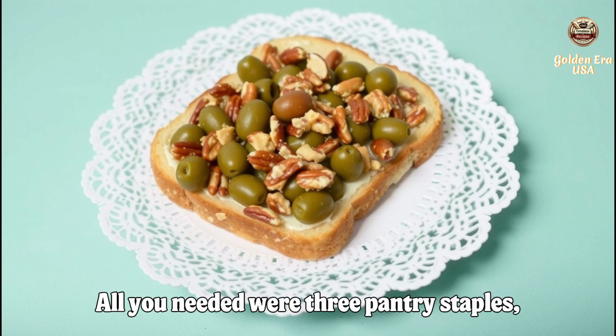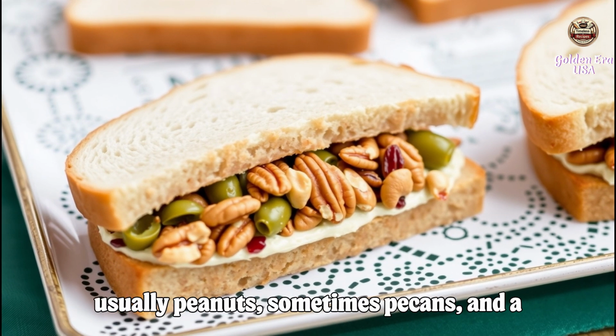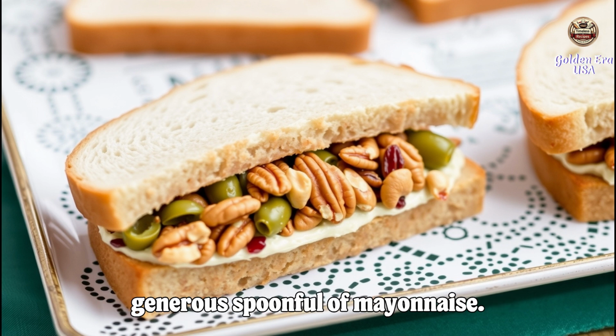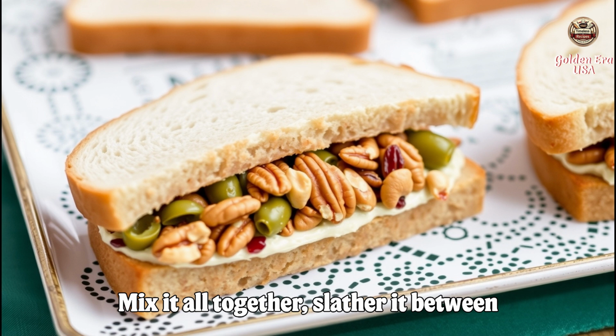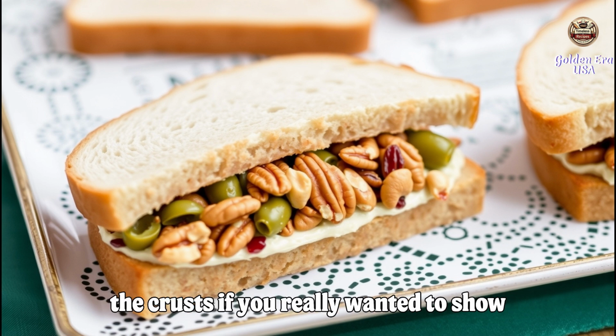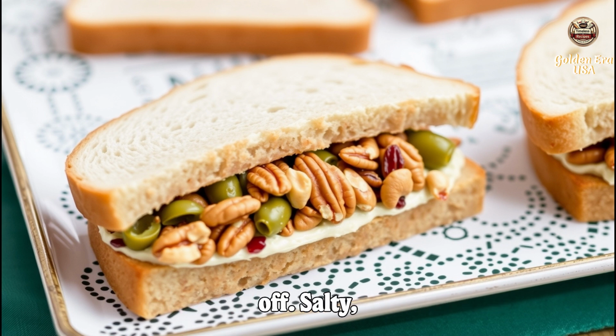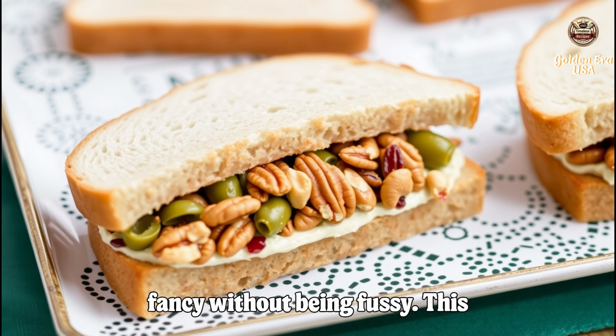All you needed were 3 pantry staples: chopped green olives, crushed nuts, usually peanuts, sometimes pecans, and a generous spoonful of mayonnaise. Mix it all together, slather it between slices of white or wheat bread, and trim the crusts if you really wanted to show off. Salty, tangy, creamy, with a nutty crunch that made it feel fancy without being fussy.